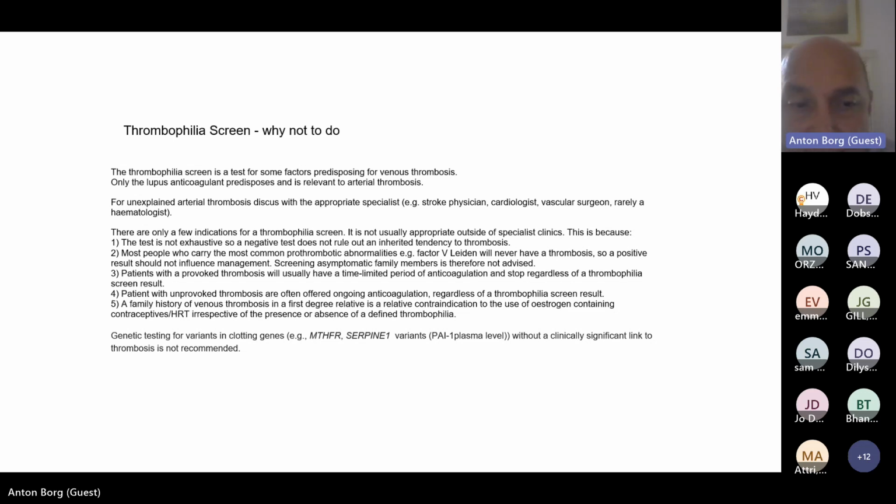Also, most people who carry the more common prothrombotic abnormalities, and they can be very common, particularly in European populations, such as the factor V Leiden, it's found in almost 8 to 10% of the population, depending which country you're in, will almost never have a thrombosis. So if you screen and you get a positive result, that's not going to influence management and what you're going to advise the patient and the duration of prophylactic anticoagulation. So for that reason, screening of family members who've never had a thrombosis is not advised.